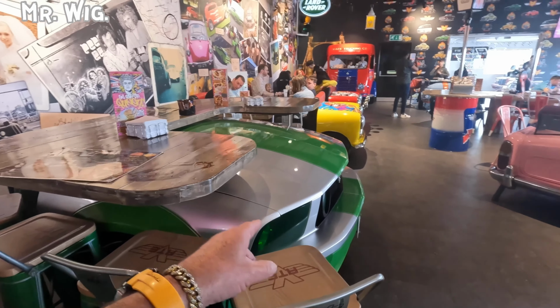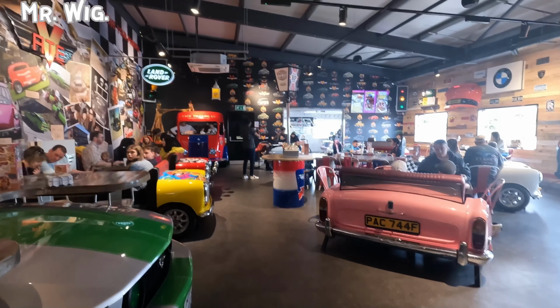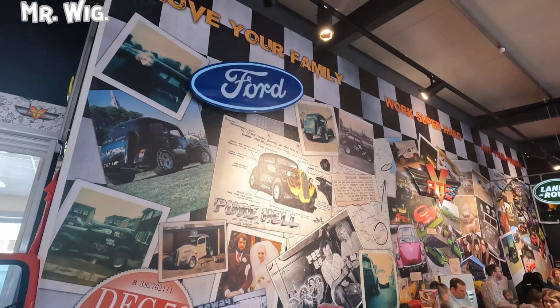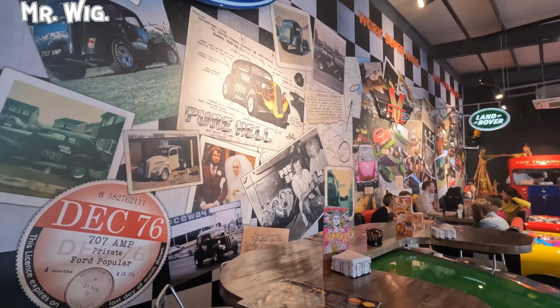Look at that, that is a Ford Mustang. There's a few Fiat Minis here and there. This is really cool. This is incredible, guys. The decoration here is second to none. Look at that Ford sign there. I love the design and the graphics they put around here.